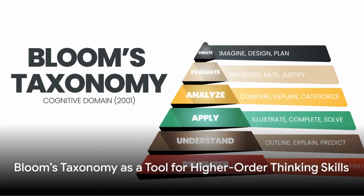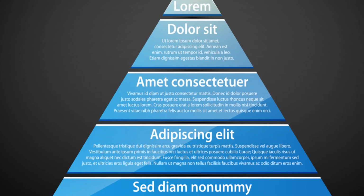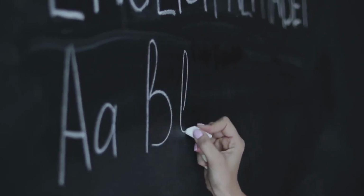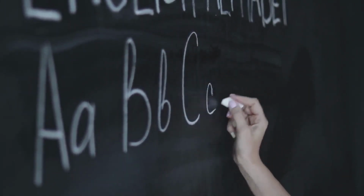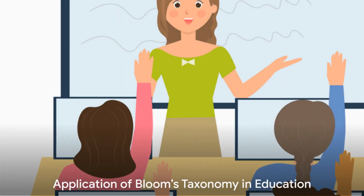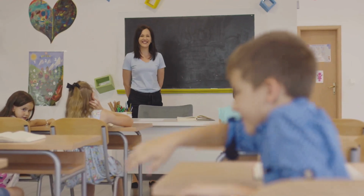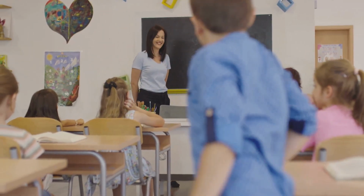Bloom's taxonomy stands as a useful tool for fostering higher-order thinking skills. This framework categorizes educational objectives into 6 levels of cognitive complexity, ranging from simple recall to complex evaluation and creation. To illustrate how Bloom's taxonomy can be applied, imagine a set of reading comprehension questions for a fictional text based on the different levels of the taxonomy.